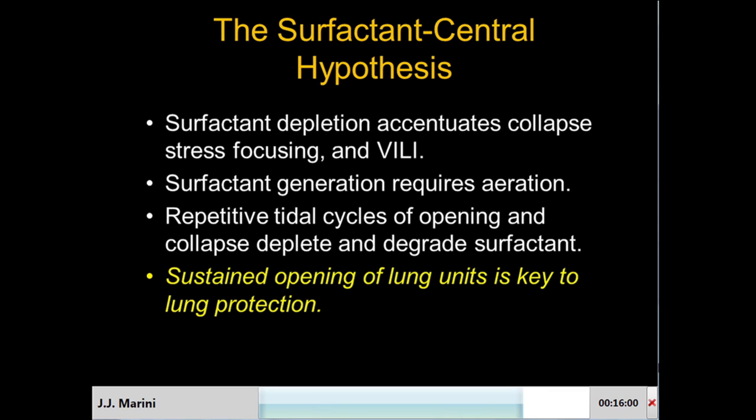So there became a surfactant central hypothesis. In other words, absolutely critical to preserve surfactant. Surfactant depletion accentuates collapse and stress focusing and ventilator-induced lung injury. Surfactant generation requires aeration. Repetitive cycles of opening and collapse deplete and degrade surfactant. And sustained opening of lung units, therefore, is key to lung protection.